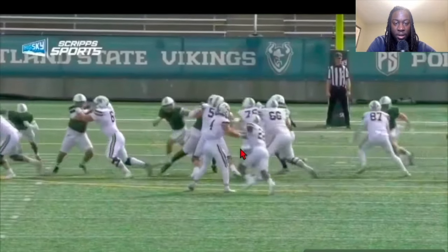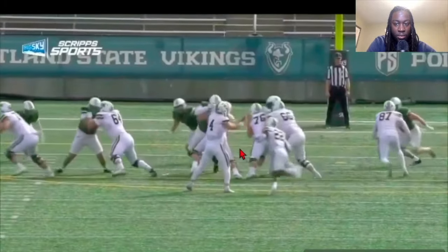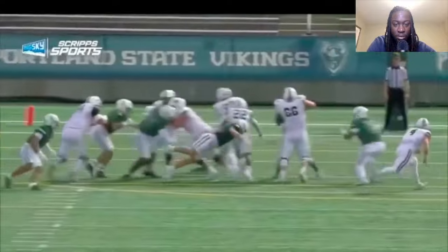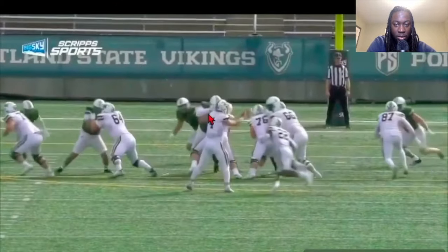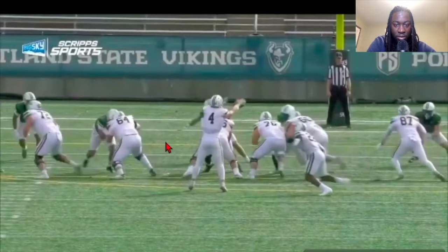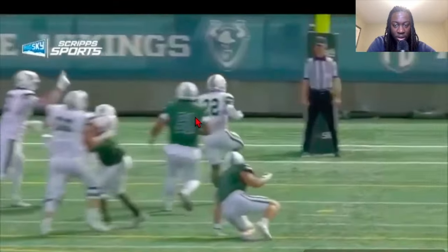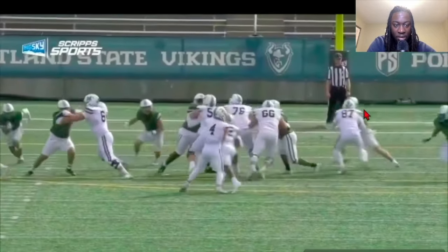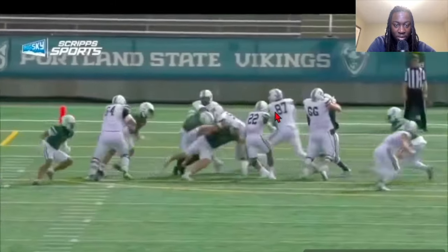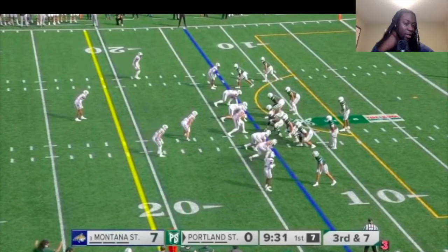You get to see it right here. Really good blocks. You see Mr. Weir working up to that second level. And I guess their backer right here had a chance to get him. He had to come around this D tackle and this offensive lineman, but he had an opportunity. Good block from the tight end getting up to the second level right here. Not even getting up to the second level, just moving this guy to the second level. And he's unable to make the hit on Humphrey, and they walk into the end zone.